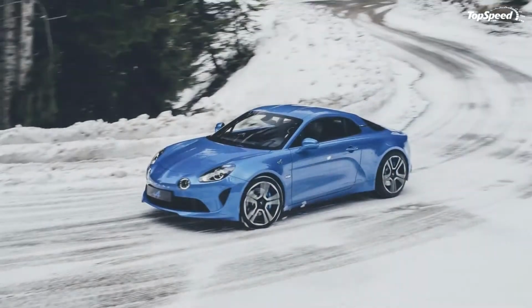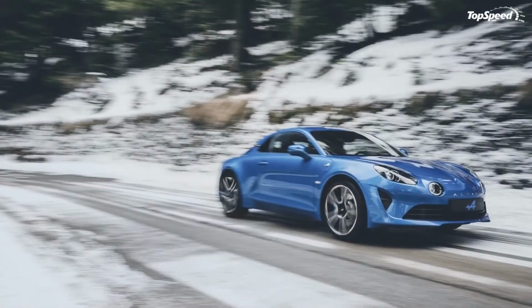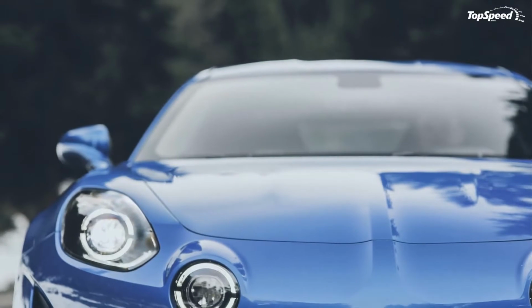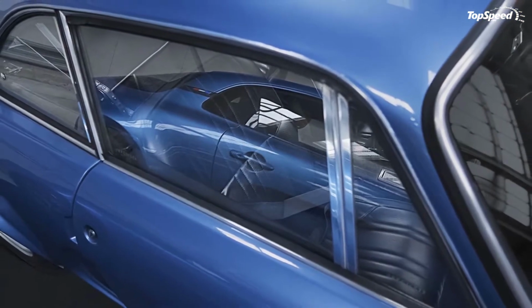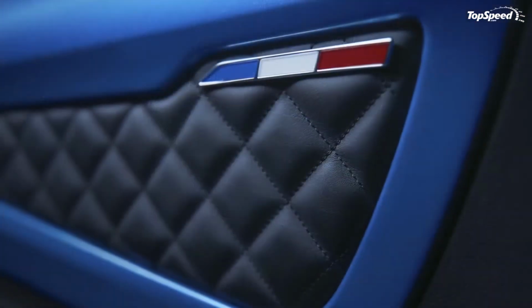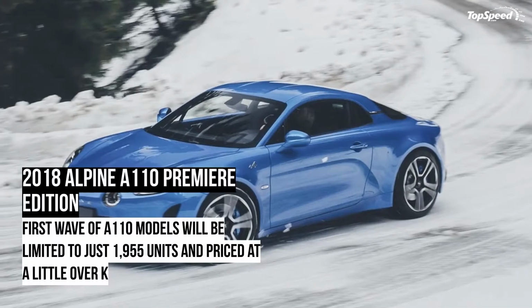For now, what we know about the A110 Premiere Edition is that it will carry 3 different color options: Alpine Blue, Noir Profonde, and Blanc Solaire, in addition to receiving a new set of 18-inch forged alloy wheels in a matte black finish. That's happening on the exterior of the car. The interior, meanwhile, will feature fine leather upholstered Sabelt seats, which themselves weigh just 28.9 pounds per piece, half the weight of other bucket seats in the market.